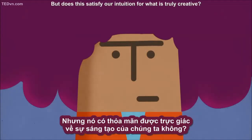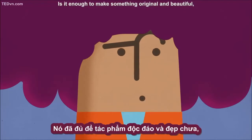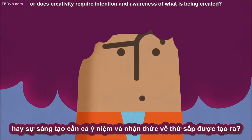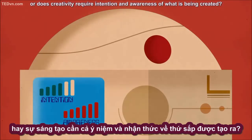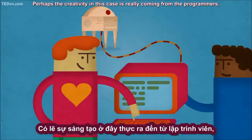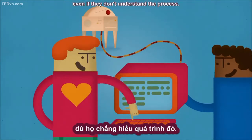But does this satisfy our intuition for what is truly creative? Is it enough to make something original and beautiful? Or does creativity require intention and awareness of what is being created? Perhaps the creativity in this case is really coming from the programmers, even if they don't understand the process.